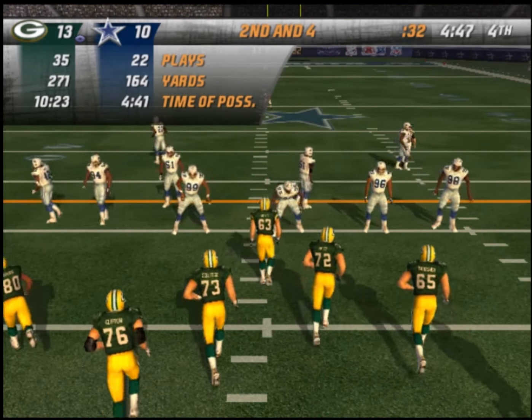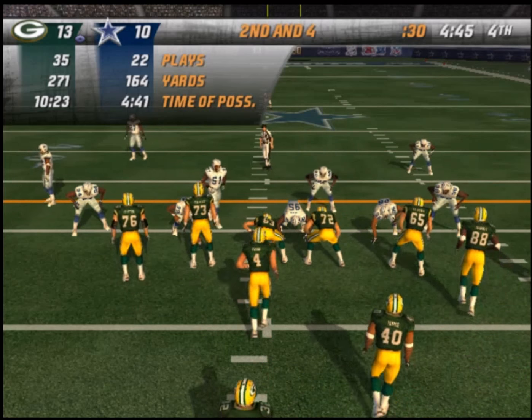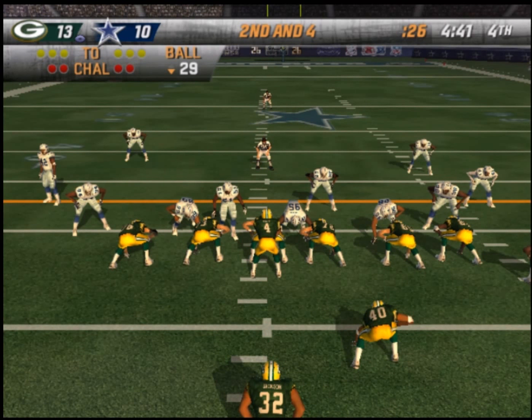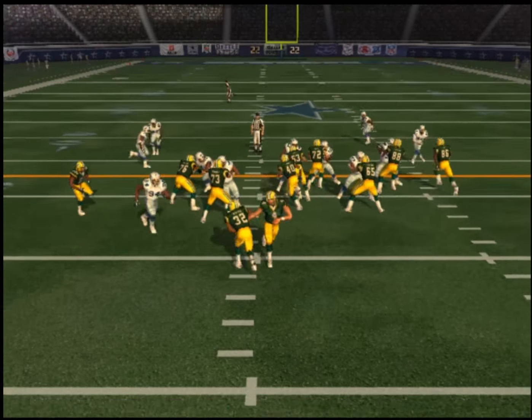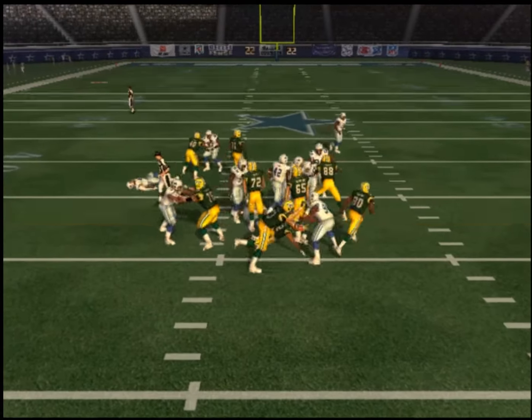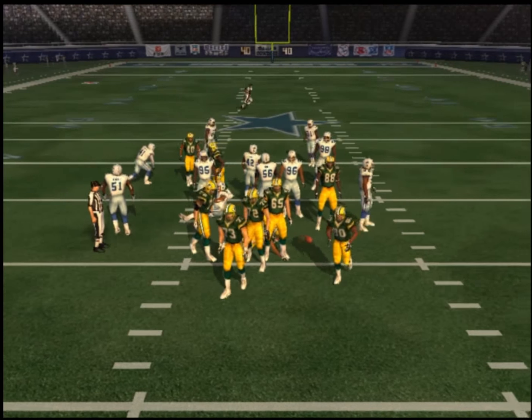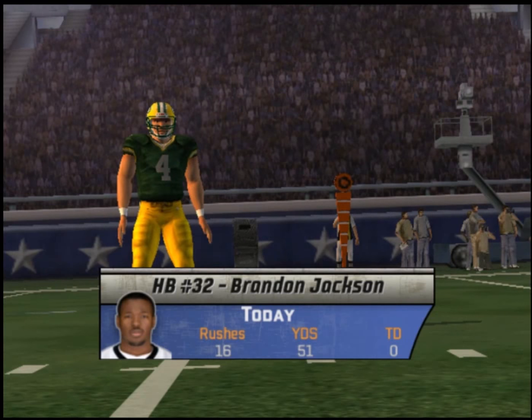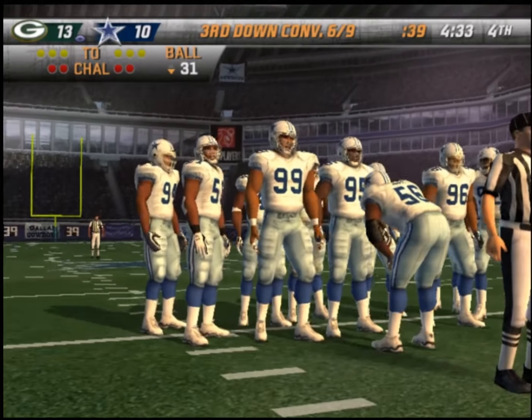Ball on the 29-yard line. Keep moving. Hand it off. Canty is there for the tackle at the 31. Jackson battles his way forward for what appears to be a 2-yard pickup.